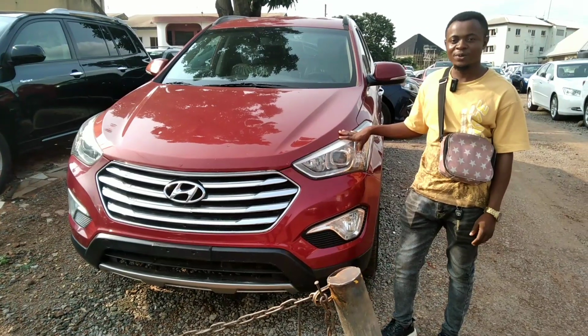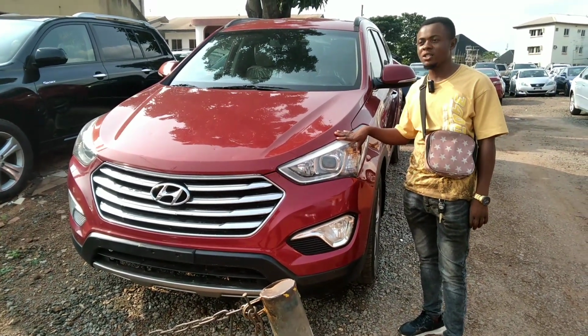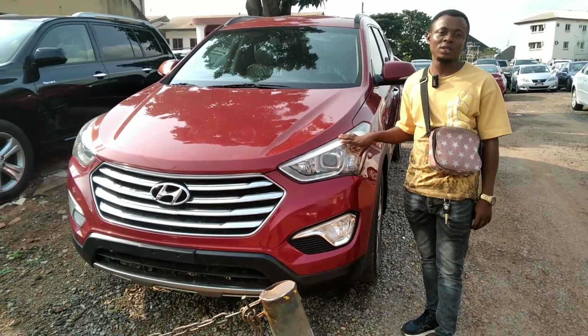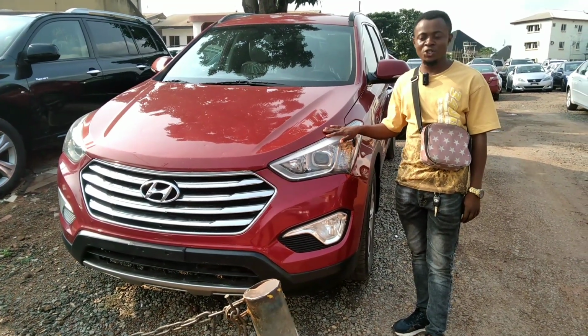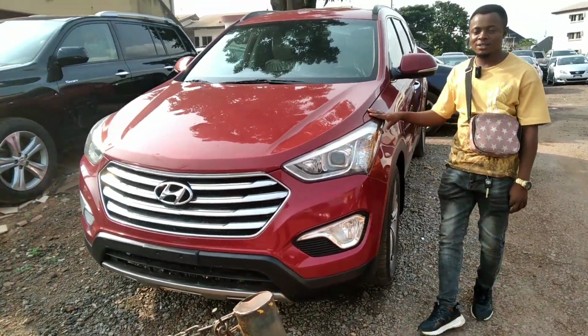Here is one of our cars, and this is a Hyundai Santa Fe 2013 model. Guys, this is actually different from what we see in the street. This is a limited edition and it is keyless. You can come inside, let's see.